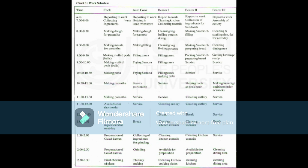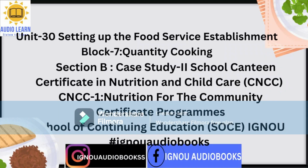If you study the work schedule carefully, you will notice a logical sequence of flow of activities, e.g., collection, pre-preparation and preparation. Even though the 3 activities may be done by 3 different people, you may note that before the peak time of service most of the workers were assigned preparation jobs, and during the service time the cook and bearer 3 were available for preparation and others were involved in service. Bearer 3 was available for service for most of the time to serve beverages and snacks.